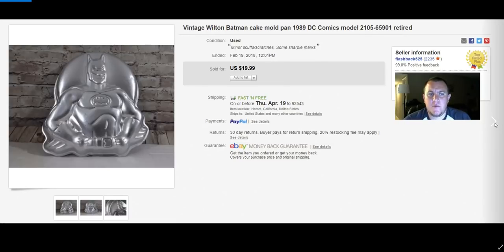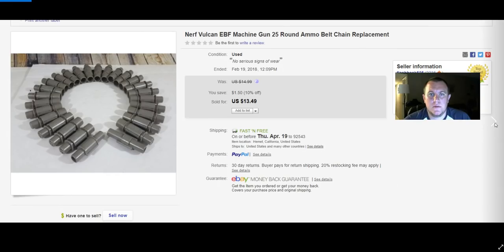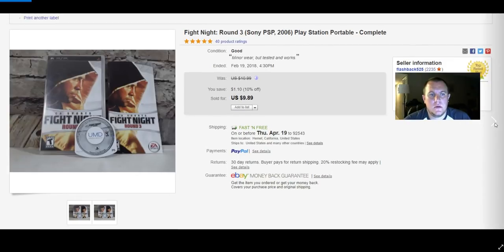Batman cake pan, Wilton, paid $3, sold it for 20. It did ship first class. That was pretty cool. Another one of those ammo belts sold for $13.49. Fight Night for PSP. This came with that white PSP I bought. So sold that for $9.89.